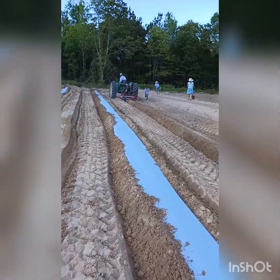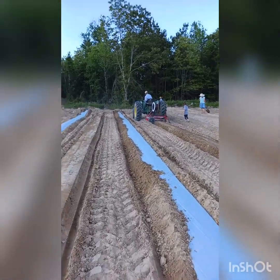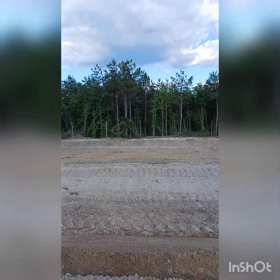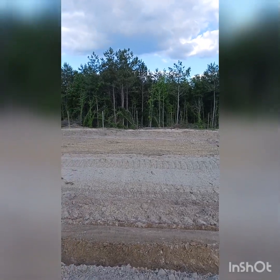So far, no issues with the machine. A couple of little adjustments here and there, but all of that is to be expected. So I think we are about ready to start putting plants in the ground tomorrow. Probably what we'll do is call it a night here, and then in the morning the kids and I will start planting while Brandon and one of the kids works on finishing those bits up. So that's what we have going on.